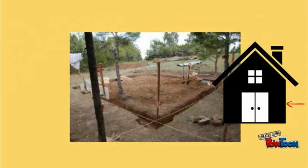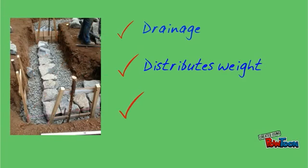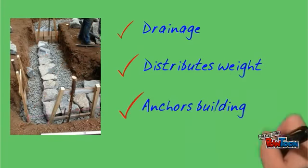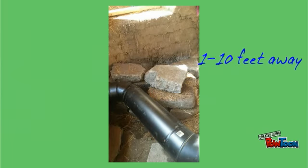The foundation holds the weights of the walls, upper floors, roof, and any live loads. A typical design is a rubble trench below ground and a stem wall above ground. The below ground trench evenly distributes weight, provides water drainage, and anchors the building. We place the drainage pipes right under the foundation or anywhere 1 to 10 feet away. All door positions must be decided when laying the foundation.